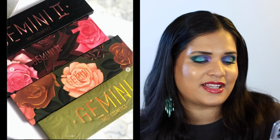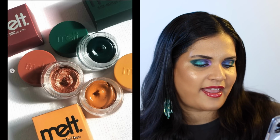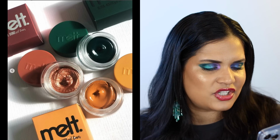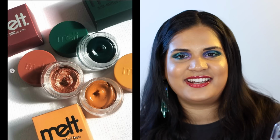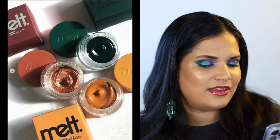And the other thing I'm so excited about are these liners they have. There is a gorgeous green liner and oh my gosh, I just want it. It looks gorgeous. There's a beautiful pumpkin orange shade and a metallic as well. So I'm so pumped for that launch. And yeah, I'm just excited. I love new collections, so I'm totally here for it.